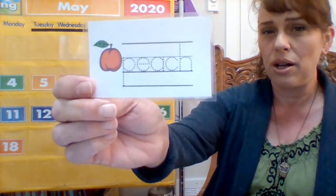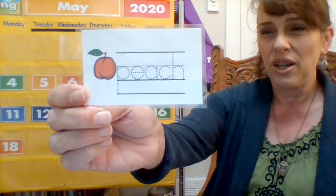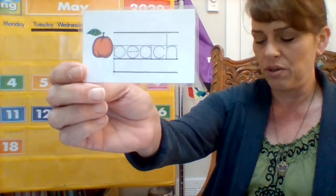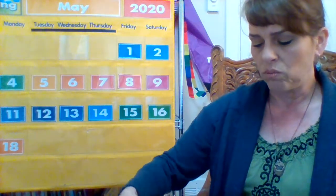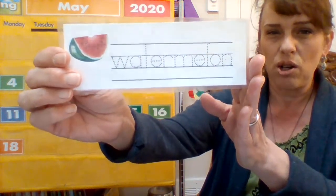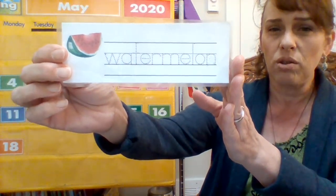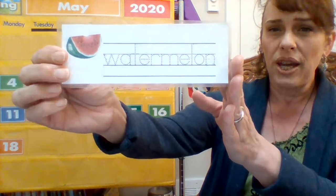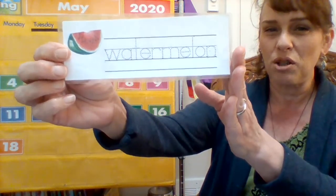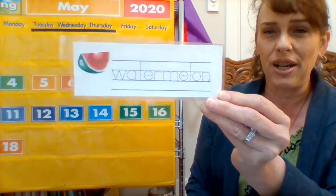This is a peach, and peaches grow on trees. And is it a fruit or a vegetable? It is a fruit. You're right. One more. Everybody likes this. This is called a watermelon, and a watermelon starts with the letter W. That's a long word. And do watermelons grow in trees? Some might think they do, but they don't. Watermelons grow on the ground. They grow on a vine.